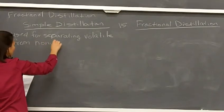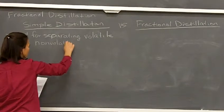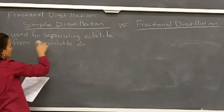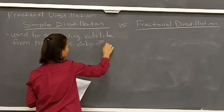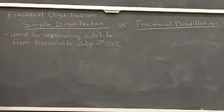And so you need a really large range of boiling points to make this technique work. Usually you're looking at a difference between your volatile and your non-volatile. Your difference in boiling point is usually going to be probably about 100 degrees Celsius or greater. So you really need a large difference there in order for it to work. Otherwise, you may start distilling what you don't want to distill if they're a much smaller range.